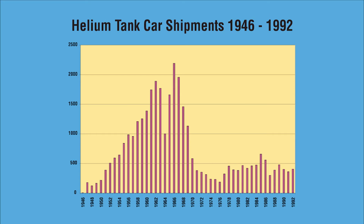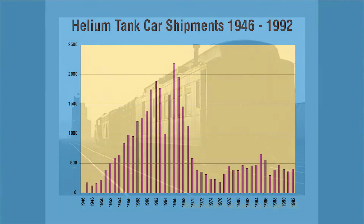This graph shows shipments of helium tank cars from 1946 to 1992. An essential element that's not on this graph, of course, is the total shipment of helium by any source. What's not indicated here is that starting around 1968, most of the helium started being shipped by truck. So while this does not reflect the total shipments of helium, it shows what happened after the close of the lunar space program in the 1970s and the decline in rail shipments of helium.